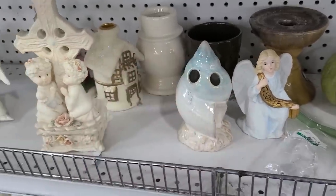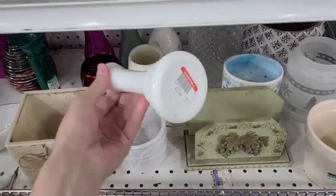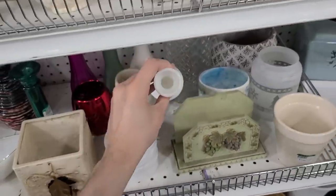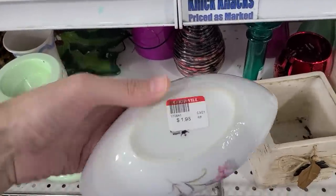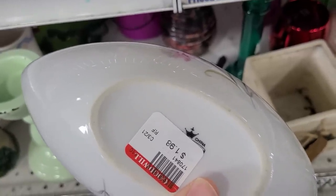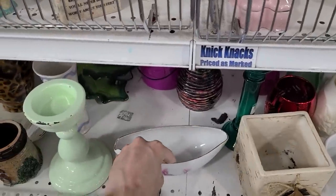Well, at these prices, maybe I can get a couple things. A milk glass vase. Oh, that's a cute little size one there. $3. Look at that. It's a nice size. Little dish here. This looks like Noritake or something similar. It says something China. $2. Like a gravy boat type deal.